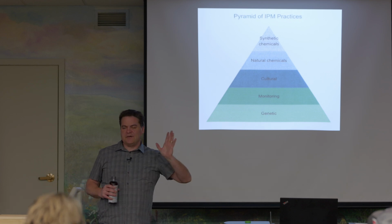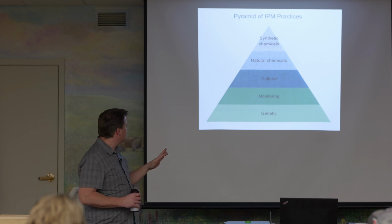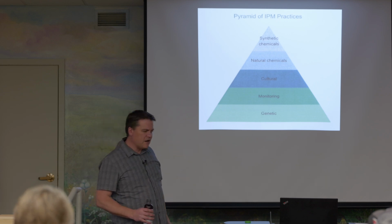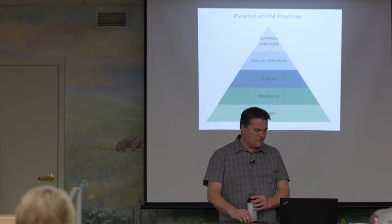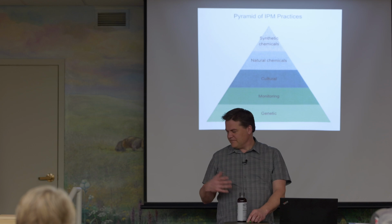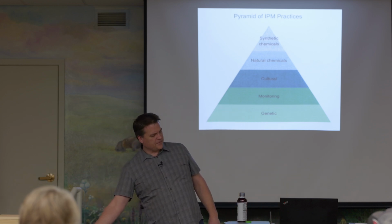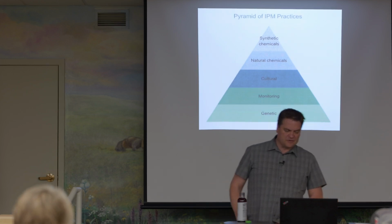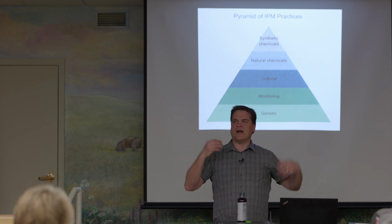That's the golden key. If we could get genetic resistance, that's the foundation. So you start with that. See, what can we do with genetics? And then on top of that, you need to monitor your pests. Then you see, are there any cultural controls? That's things like removing drone comb. On top of that, you look for natural chemicals. On top of that, you look for synthetic chemicals. So you want to focus more on the base of the pyramid and then build up from that.